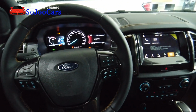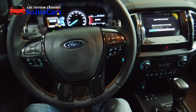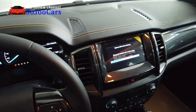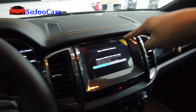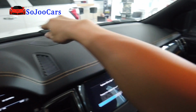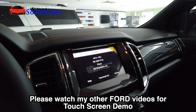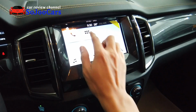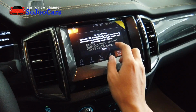Now, this is what the dashboard looks like. Very nice. All right, we have leather all the way from here to there with orange stitching, and the vents are there and also there. The center console, we have our nice touchscreen with gloss metal finish. So we have a very nice screen. It's a very nice touchscreen, and I really love that sound. Love that sound, it's so clean.